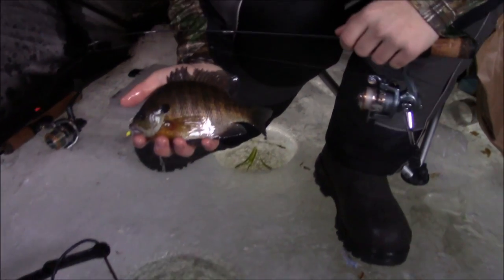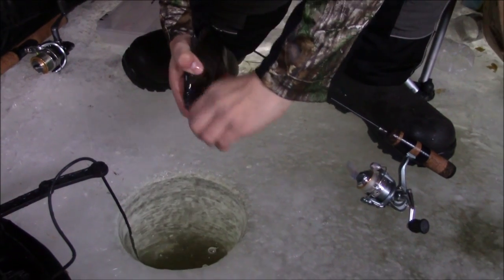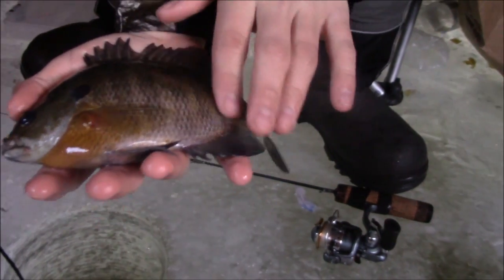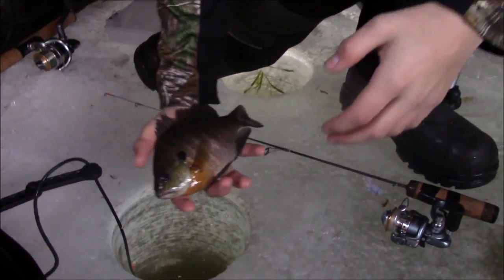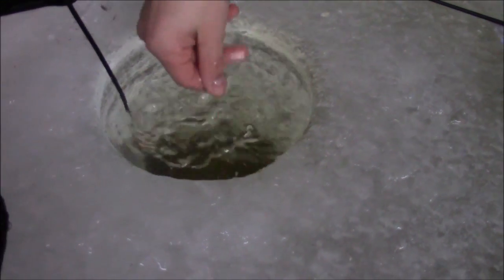Another one coming up. This waxtail is just money. Oh wow. Let's cut around the transducer. That's a big one though. Get a close up of that guy. All those nice stripes on him. Release this big guy. You gotta release these to keep the population in check. Quick release.